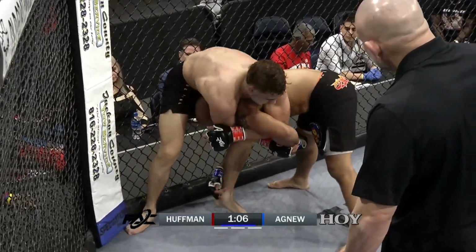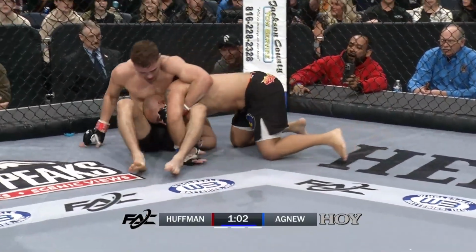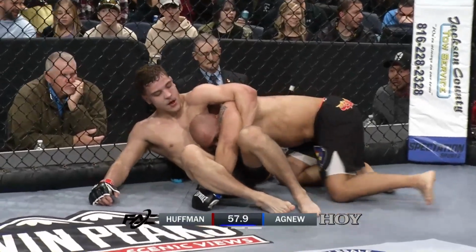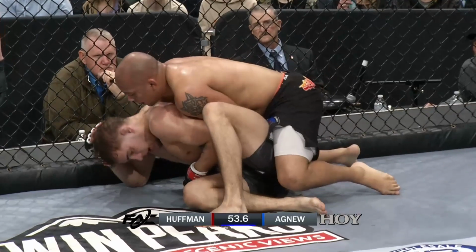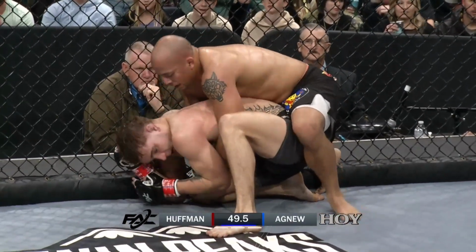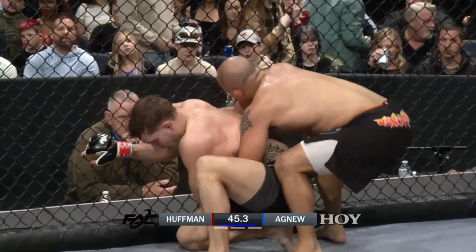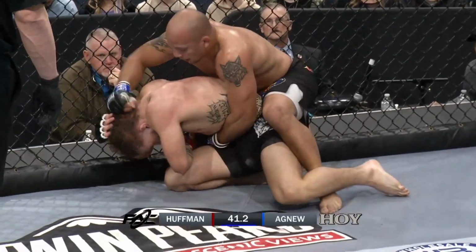Definitely, there's a lot to take into consideration, especially in this round with that huge head kick. Lots of grappling offense initiated by Agnew, but also Ethan Huffman being able to get up. This is the longest he's been held down so far in this round, and Alex Agnew is gathering that control time again. The grappling experience of Agnew is really paying off here. He just understands weight distribution. He knows where he has to be to win these scrambles, and that just comes from years of wrestling.